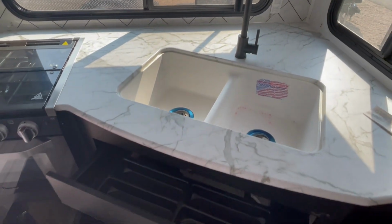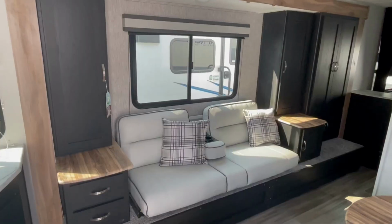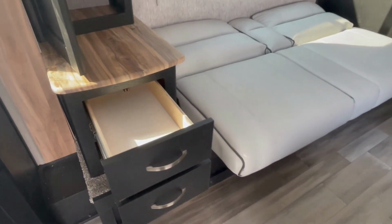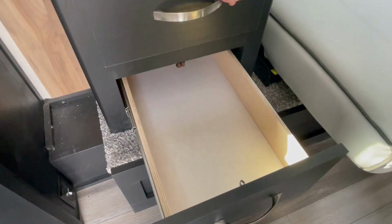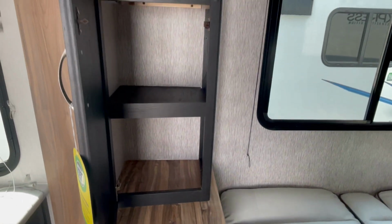Not all the kitchen storage, though, is in the kitchen. And guys, what is it with the split sink? I just never understand that. Most of your kitchen storage is going to be on that left-hand side next to the couch. So you have the drawers right there, and then there's your pantry.